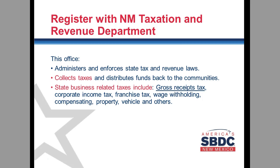Next is register with the New Mexico Taxation and Revenue Department. New Mexico TRD administers and enforces state tax and revenue laws. They collect taxes and distribute funds back to the communities. And state business taxes could include New Mexico Gross Receipts Tax, New Mexico Corporate Income Tax, New Mexico Franchise Tax, New Mexico Wage Withholding, Compensating, Property, Vehicle, and other taxes.